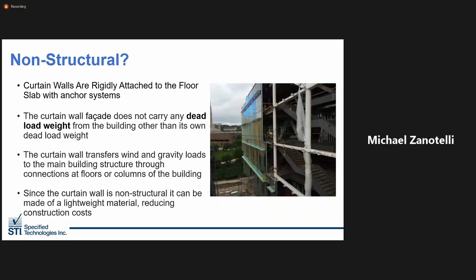What does non-structural mean? Curtain walls are rigidly attached to the floor slab with an anchor system. So the curtain wall facade does not carry any dead load weight from the building other than its own dead load weight. The curtain wall transfers wind and gravity loads to the main building structure through connections at floor or columns of the building. Since the curtain wall is non-structural, it can be made of lightweight material like aluminum, which will reduce construction costs.